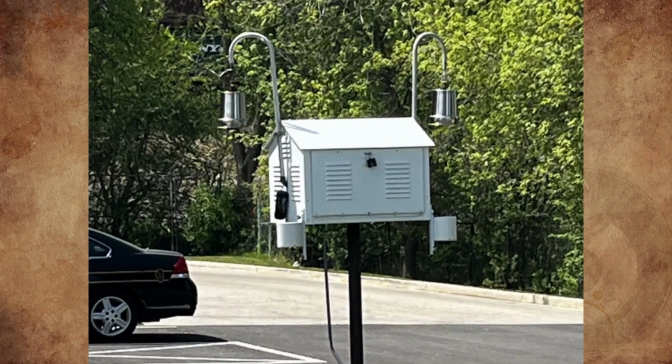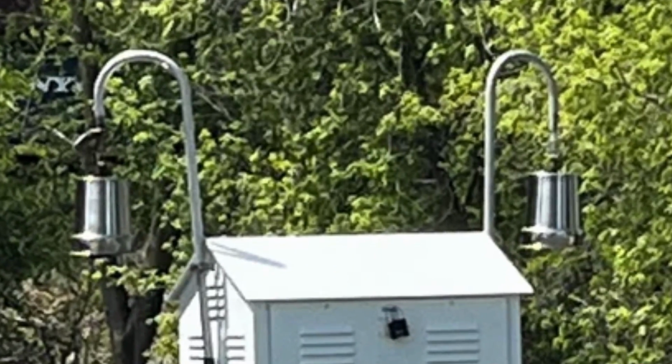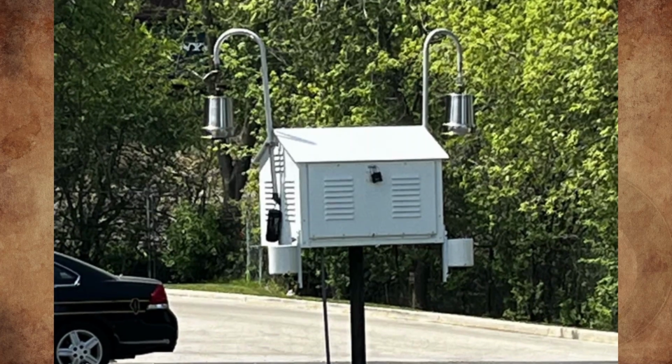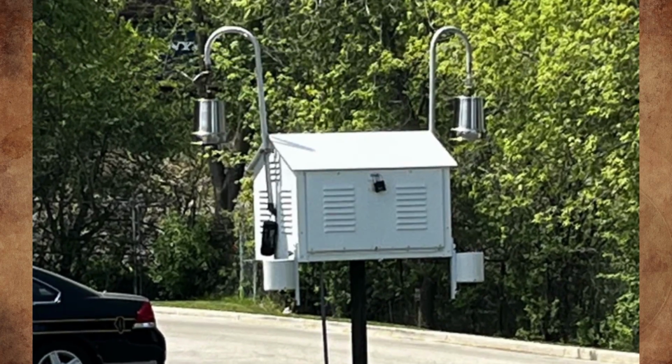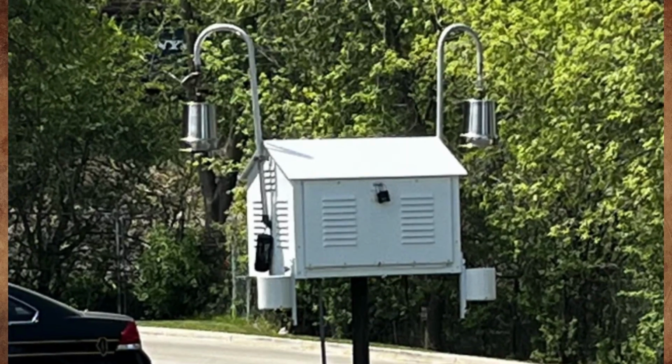What is this white box on a pole with ventilation and a lock door? What appears to be 2 lights and 2 unknown cylinders. There is no visible text on the object. It emits a constant humming noise audible at least 75 feet away. It is located in front of the Illinois Emergency Management Agency. Any ideas?